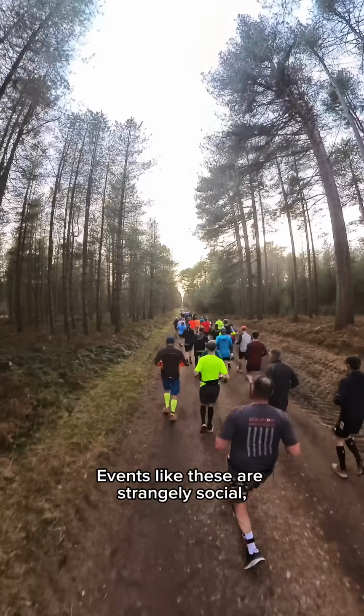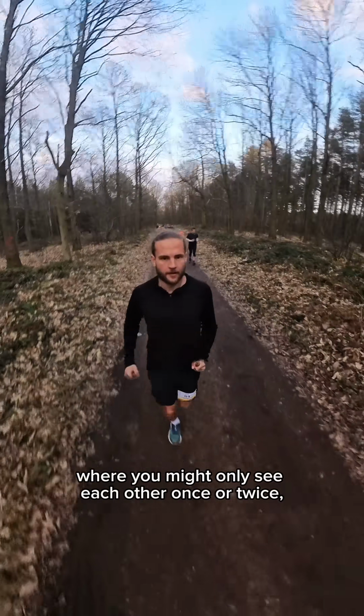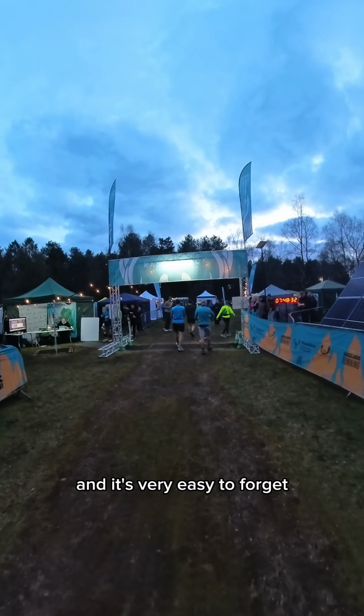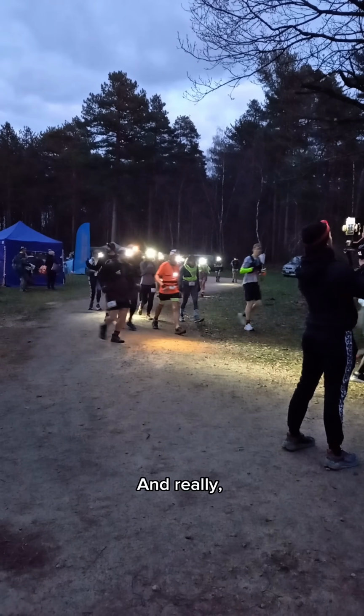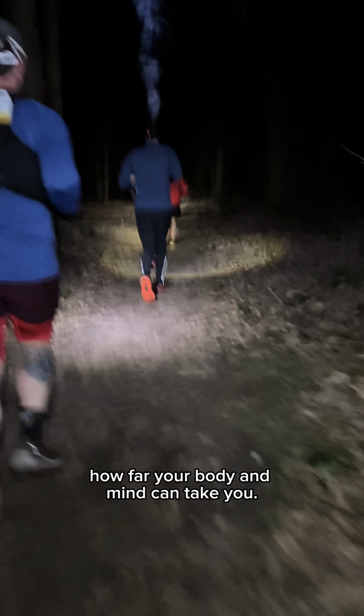Events like these are strangely social. Unlike most ultra races where you might only see each other once or twice, a backyard ultra keeps everyone coming back to the same starting line each hour, and it's very easy to forget that you're actually in a race against others. And really, it's not even a race, it's an endurance challenge, and you're just seeing how far your body and mind can take you.